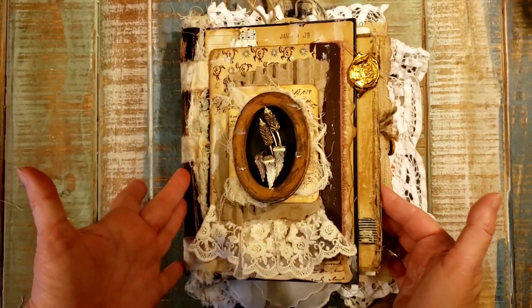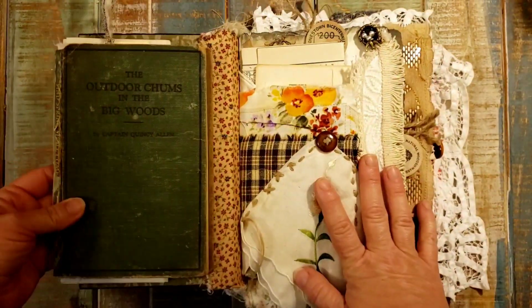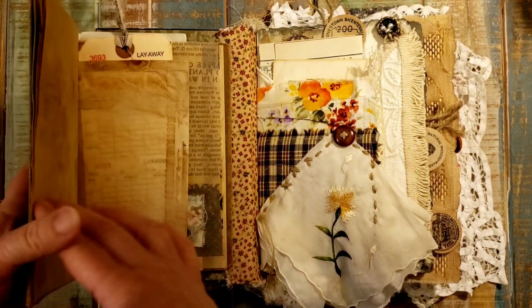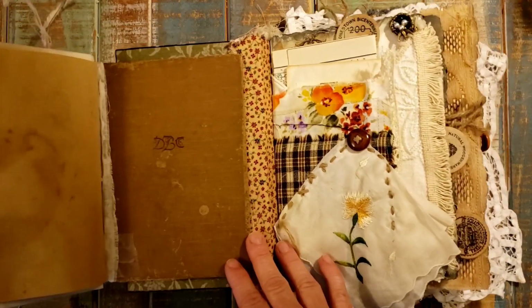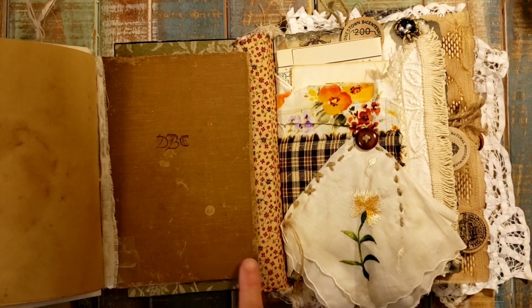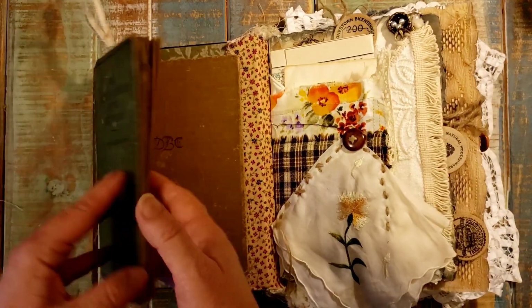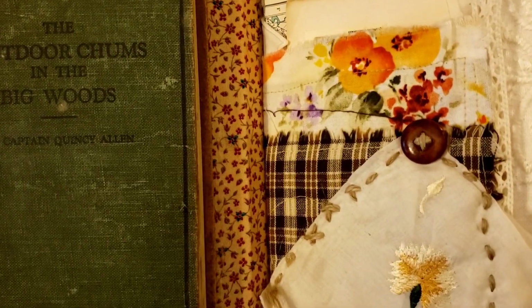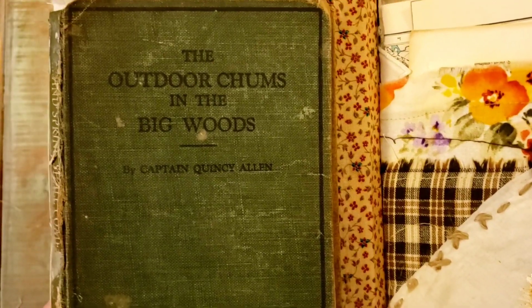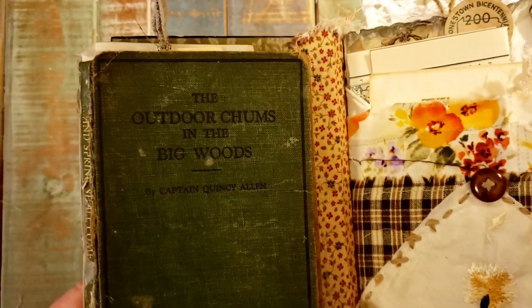Anywho, so when you open the book, I did it where I tried to do all of the journaling space here in this little section for actual journaling. And here's a different book cover here on the back side of this. And then, of course, this book cover here, it says The Outdoor Chimes in the Big Woods. Oh, sorry, I'm not centered. I'm bad about that.